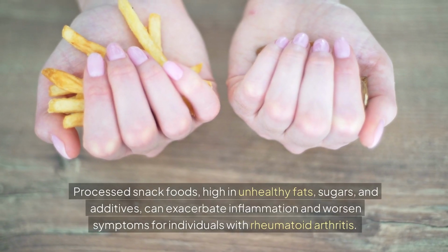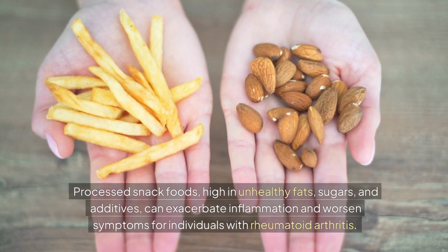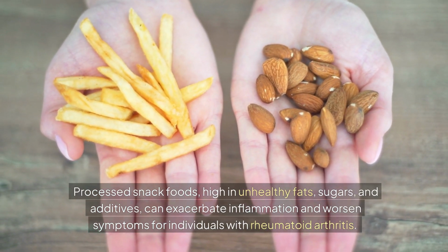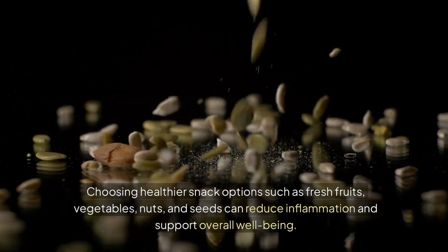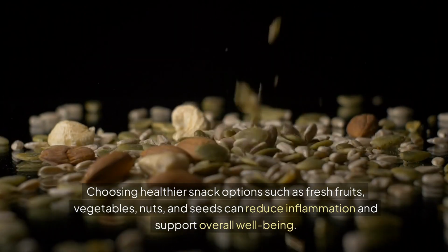Processed snack foods, high in unhealthy fats, sugars, and additives, can exacerbate inflammation and worsen symptoms for individuals with rheumatoid arthritis. Choosing healthier snack options such as fresh fruits, vegetables, nuts, and seeds can reduce inflammation and support overall well-being.